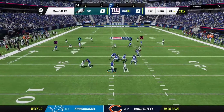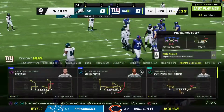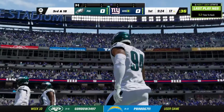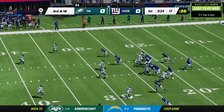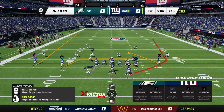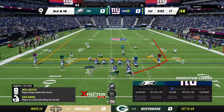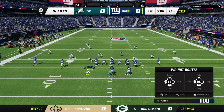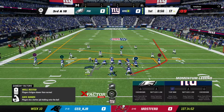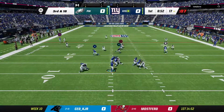On 2nd and 11 now. Jones. Eagle pressure. Too much this time. Down he goes. It'll go in the books as a 7-yard loss on the sack, and it's third down. After that sack, 3rd and long, tough spot for Jones and the Giants. Now on 3rd and long, they'll look to throw.